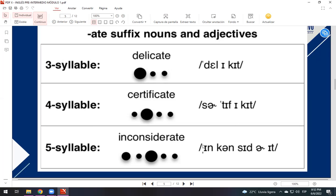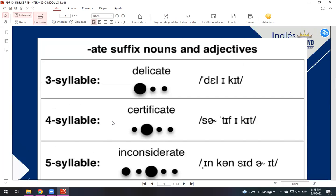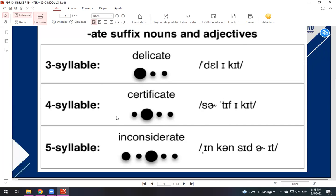Inconsiderate. Recuerden, but int aquí es una presión mucho más fuerte que con. Y aquí es una presión mucho más fuerte que in. Inconsiderate. Perfect.